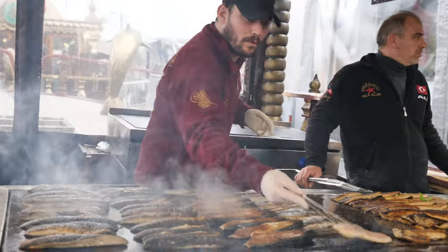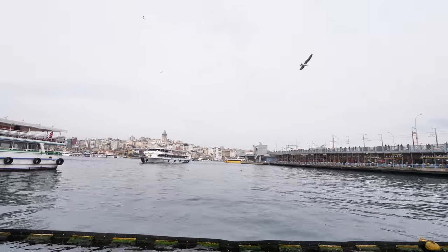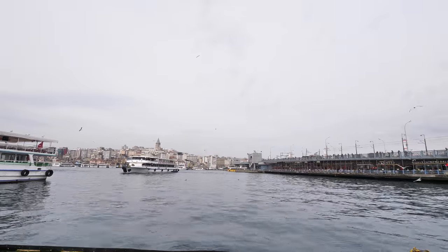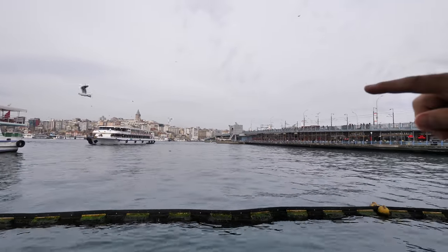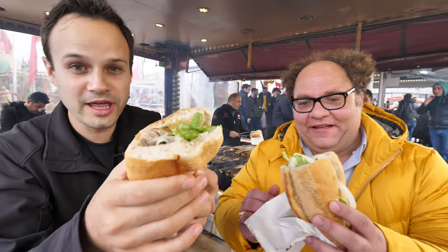Wow, look at that. He's rocking it, flipping those white mackerels right across the Galata Bridge. There's fishermen fishing in the ocean here. You can take these boats and you get a beautiful view of the Bosphorus. You ready? Let's do it. Look at that.